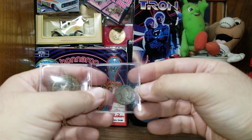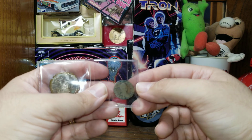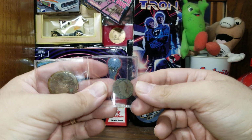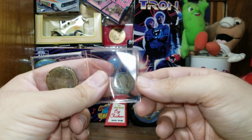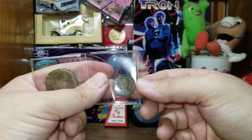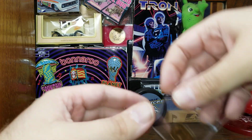And on this side, I could tell that it is from Austria. I happen to just find this one in some of my guidebooks. We have Maria Theresa, who was the queen in this coin, which is dated 1785. Rough shape, but still kind of a fascinating coin.